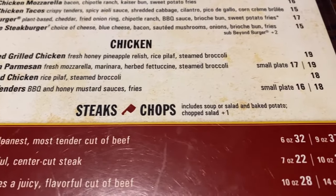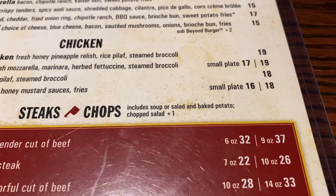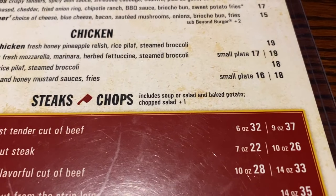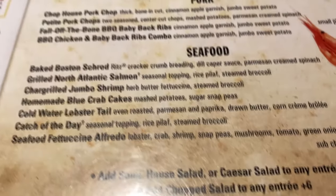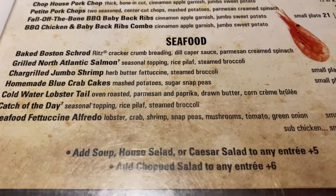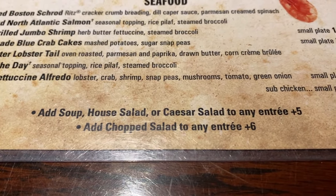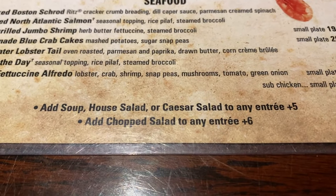So if you get steaks and chops, it does include soup or salad, as well as a baked potato, or you can sub out from one of the sides that I just mentioned. A chopped salad is plus an additional dollar, but if it's not already listed and you get one of these other entrees here, it does not include a salad. But if you'd like to add soup, house salad, or Caesar salad to any entree, it's $5, and a chopped salad to any entree is $6.